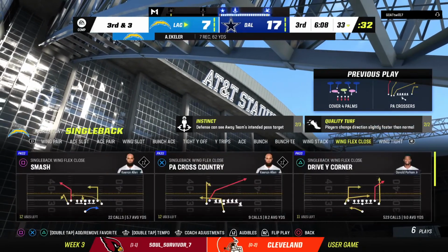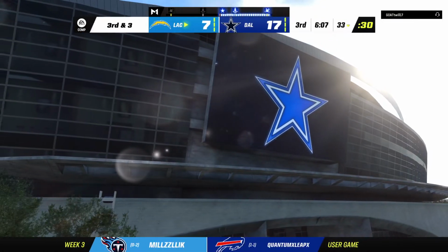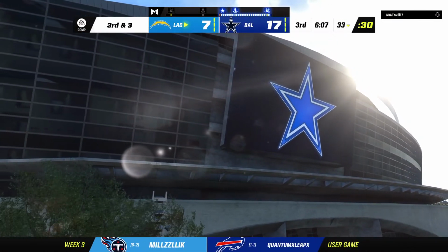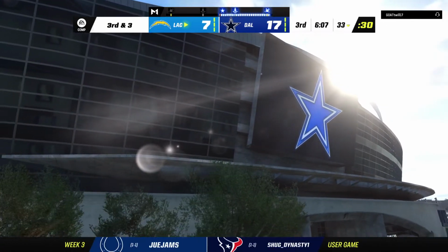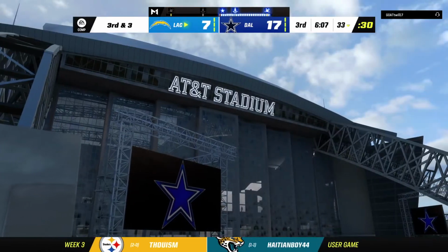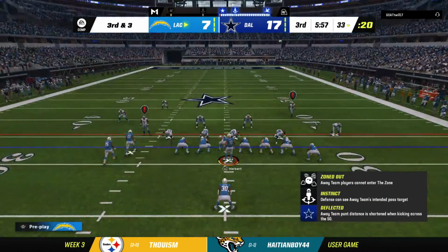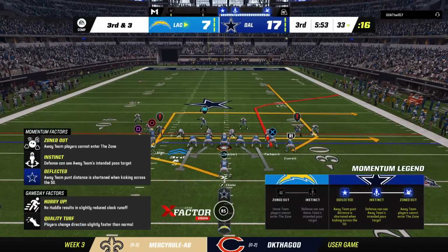This position just continues to evolve. They become just as critical to the passing attack as a lot of receivers, tight ends, because their ability to make people miss in the open field can really generate big plays for an offense. This offense in desperate need of a conversion as they come up on third down.